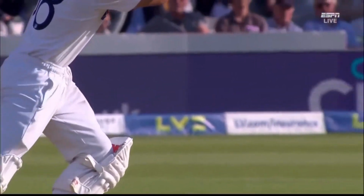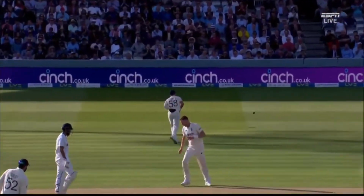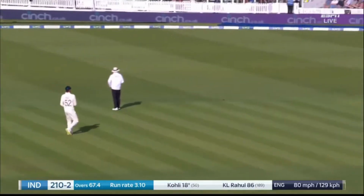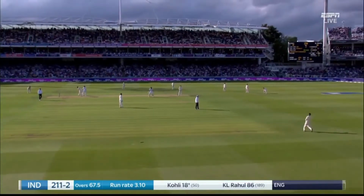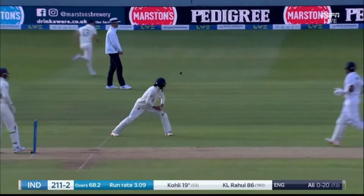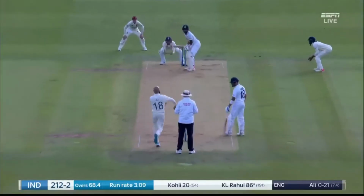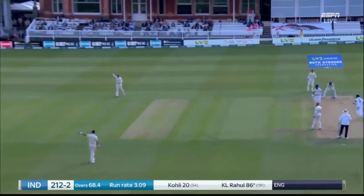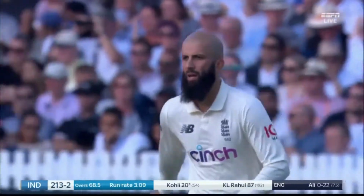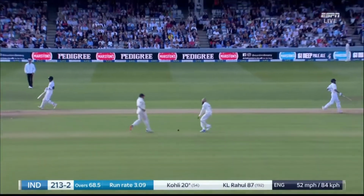Yeah, lovely. Bit of a loosener. Ollie Robinson. Robinson's got a touch of the woods. Virat Kohli is lit. Just looking at slip: Joe Root, Moeen Ali, and the keeper. Quick single, 214 for two.